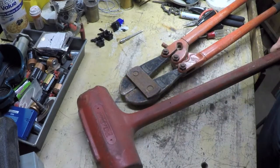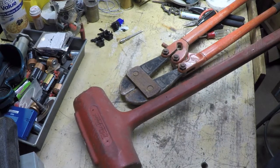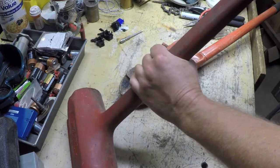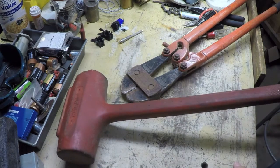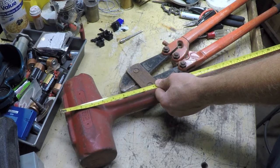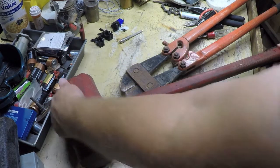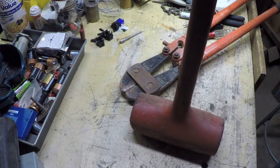So I was like, boy, you know, there aren't too many instances where I need a dead blow mallet this darn big. Compothane, I think, must be the plastic synthetic that it's made out of. But anyways, this thing, kind of like the bolt cutters here, is definitely mountain man sized. It's 30 inches from the bottom to the edge of the handle. It's got this nice flat so that it'll just stand up on the floor when you're not using it.